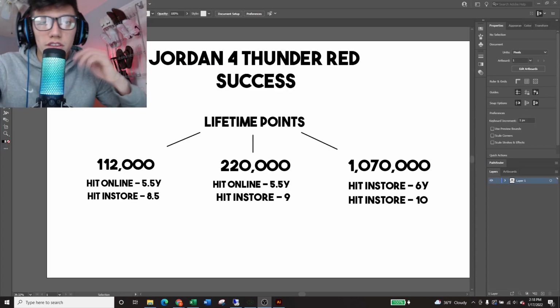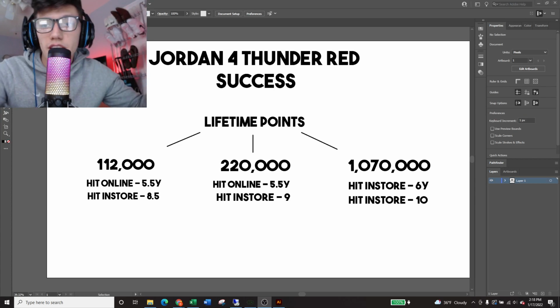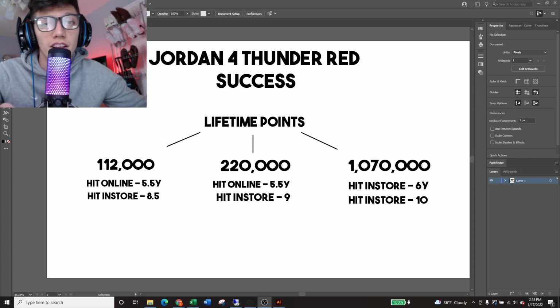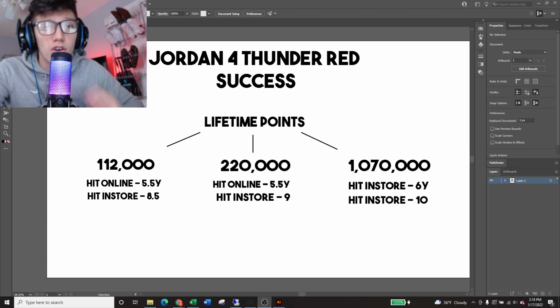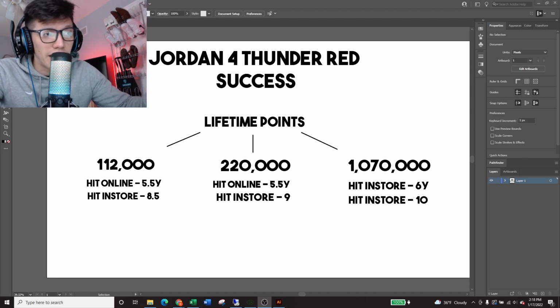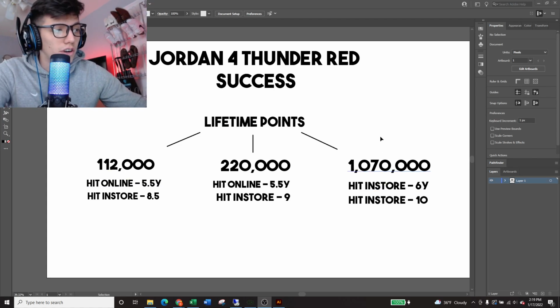And so while this relates to the Jordan 4 Thunders that just dropped, here was my success rate for FLX, specifically on Foot Locker. Now keep in mind, the raffles are still somewhat random, but there are definitely ways that you can increase your chances of being selected. As you can see, I had a pretty large variety of points right here, and each account ended up hitting for a few reasons. So as we can see, we're going to start on the right side.